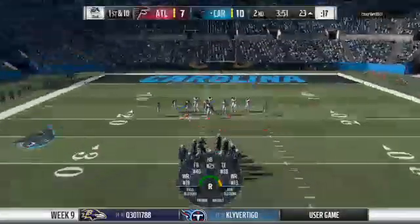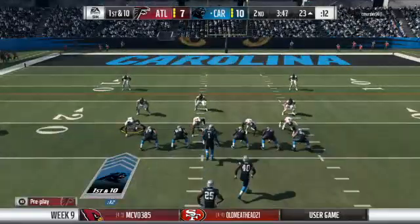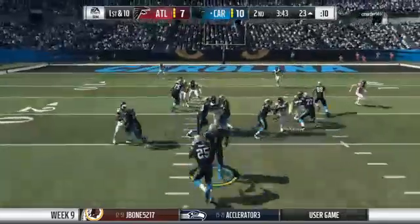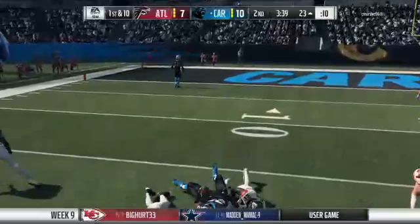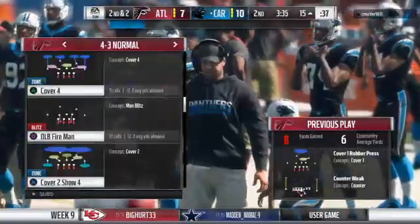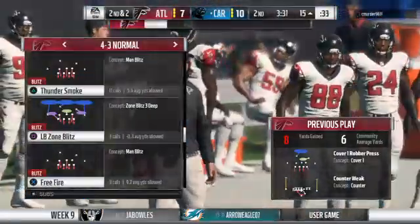Clock running, under 4 to play now as they come up on 1st and 10. Run the counter with Murray. And he'll keep it moving down to the 15-yard line. Just what you want on a first down run. Call it 8 yards, and it's 2nd and 2.